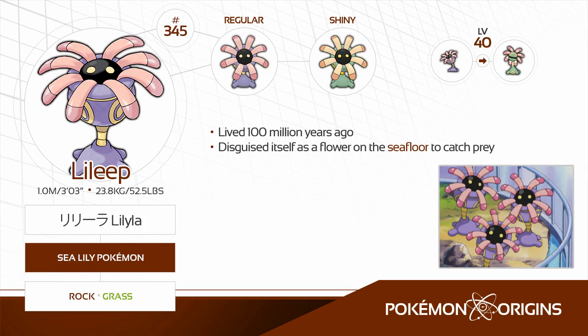That's what it did. It disguised itself as a flower to catch prey, like many creatures do nowadays. Maybe some of those have to do with its origin and inspiration. We'll find out in a minute.